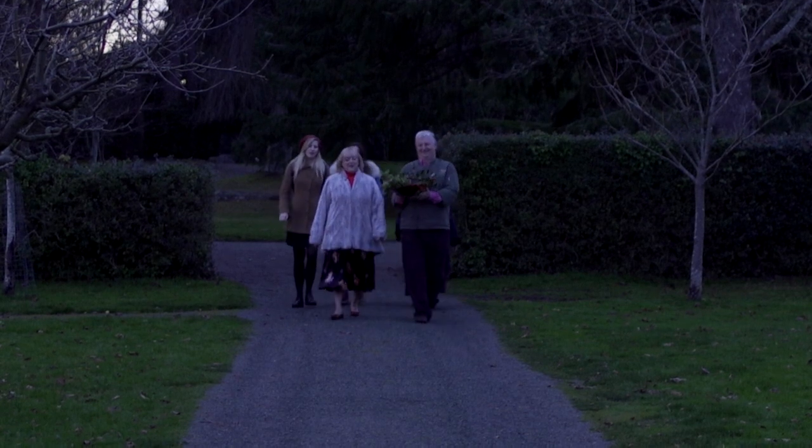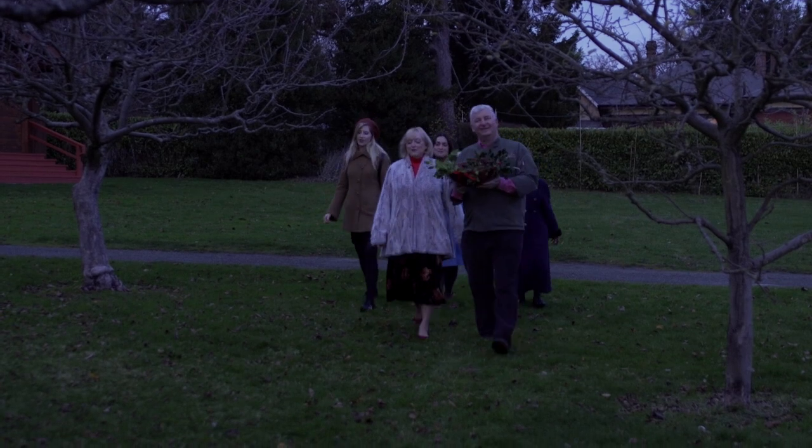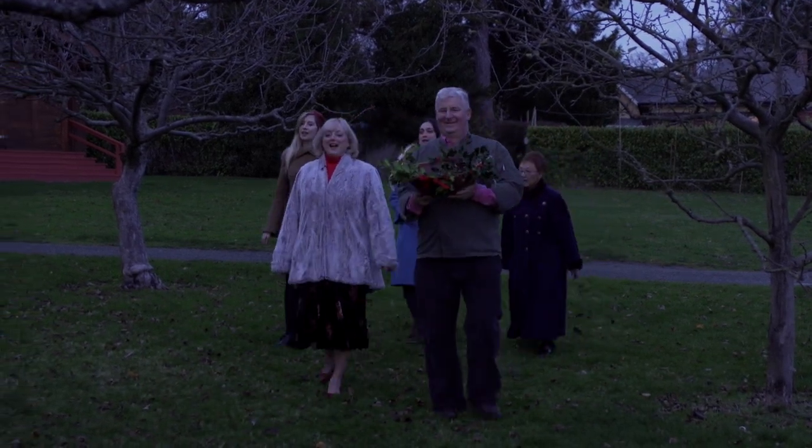Wassail in hand, we set out to test those vocal cords with some help from the Wassail Wenches. Our first stop is the orchard at Government House.